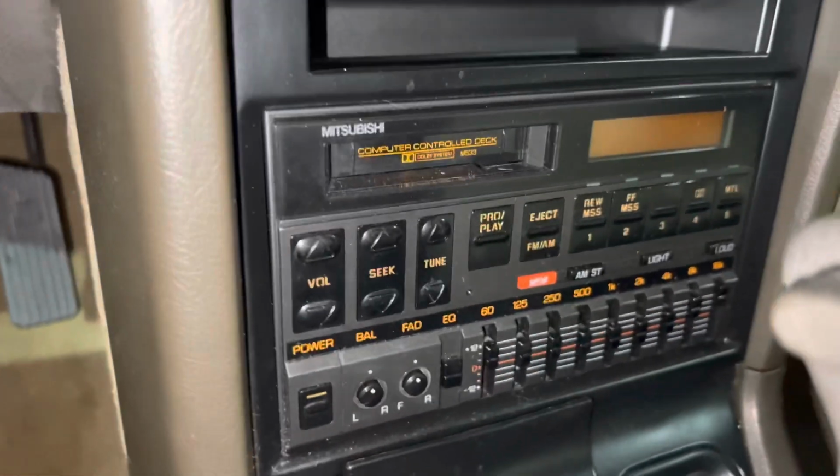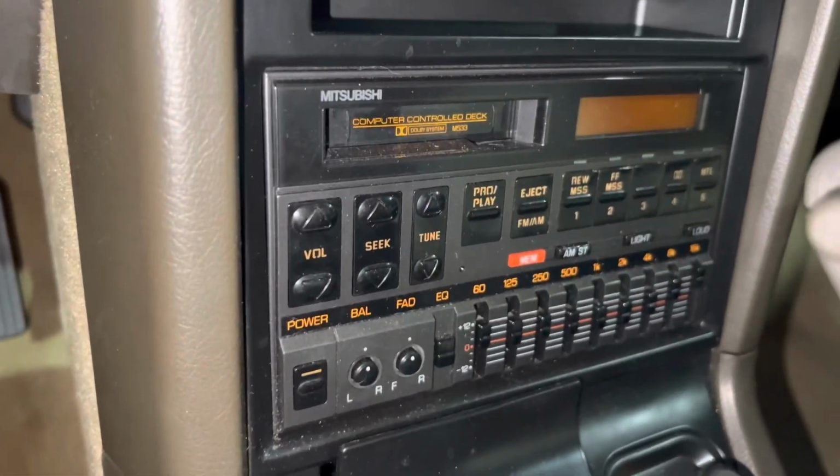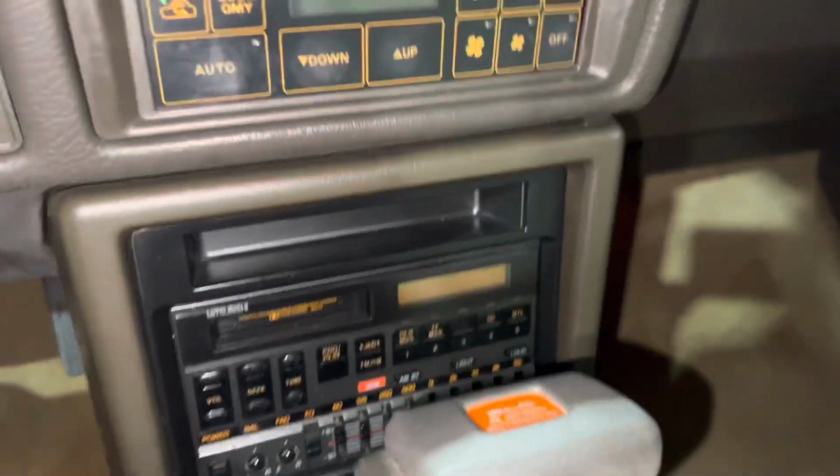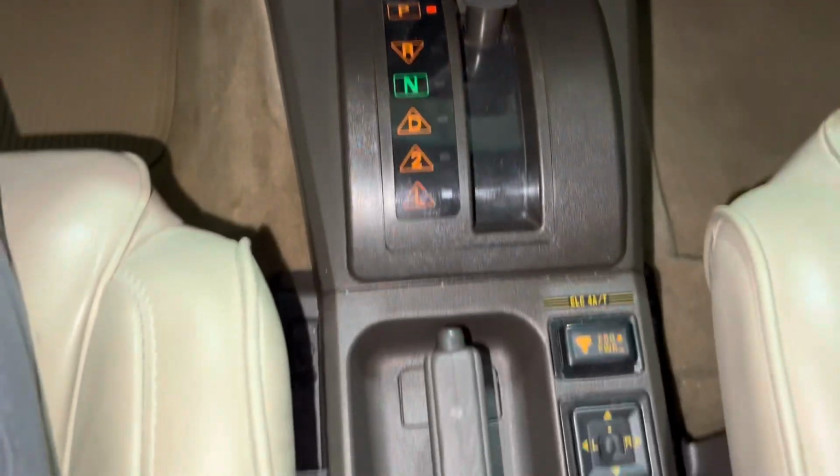I'm like, show us your stock rad radios. Does it get more rad than that? Boy, and especially when it lights up too. It's all orange and you can see everything. Look at the green and orange.